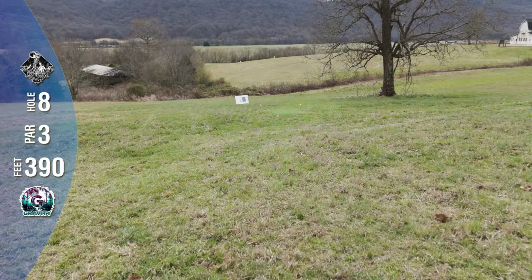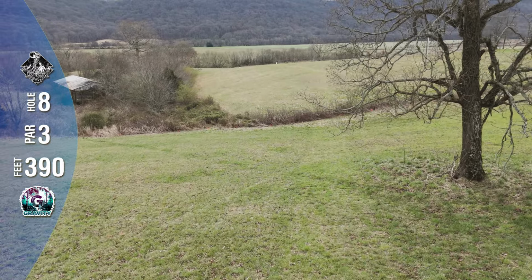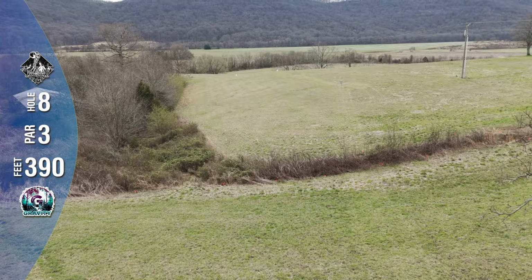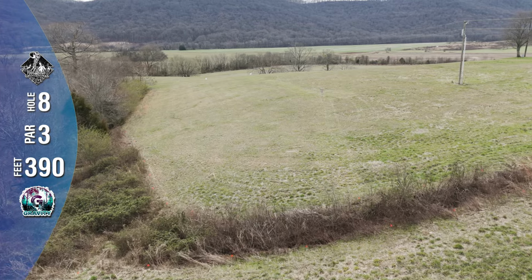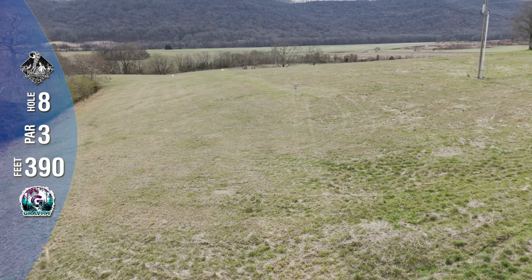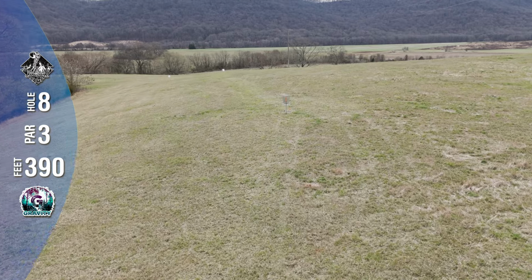All right, hole 8, par 3, 390 feet. Plays, I'd say, probably 375. It's a little downhill. I think they scooted the tee pad over a little bit this year, so the tree, I think you might be able to go right side of the tree if you've got the backhand distance, but a lot of sidearms or turnover backhands with a faster, maybe 8 to 9 speed. So let's see what these guys can do.